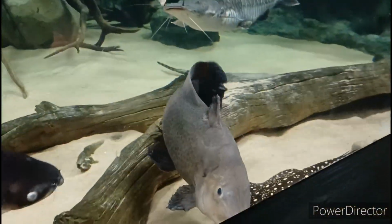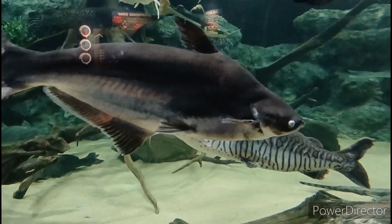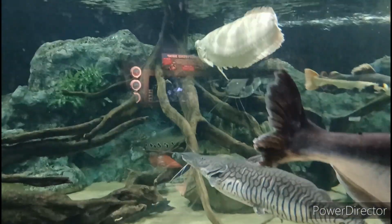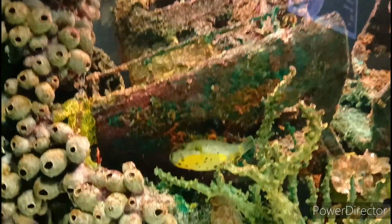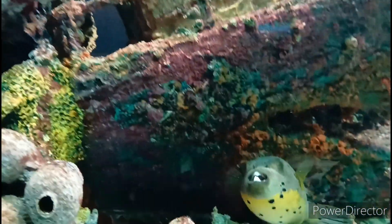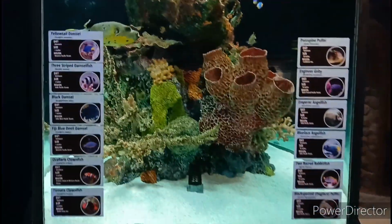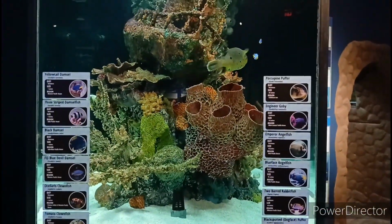They are massive. They're huge. This fish looks like a potato almost. And he looks like he's smiling. That's kind of creepy. That's his teeth. He is smiling. This is really neat. Hi. What? I said, are you glad we came?